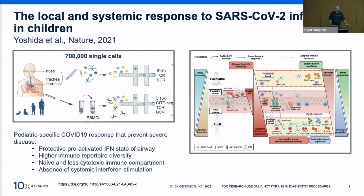And based on the richness of the information, they were able to conclude that the adaptive immune system of children shows a significantly higher clonotype diversity compared to adults. And it's not super unexpected, I should say, but they were able to demonstrate this thanks to applying this multi-omic approach and collecting multiple types of information at the same time.